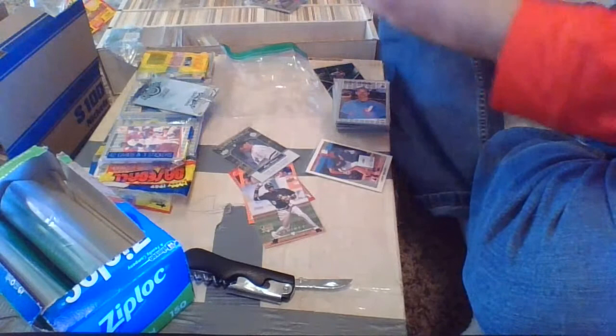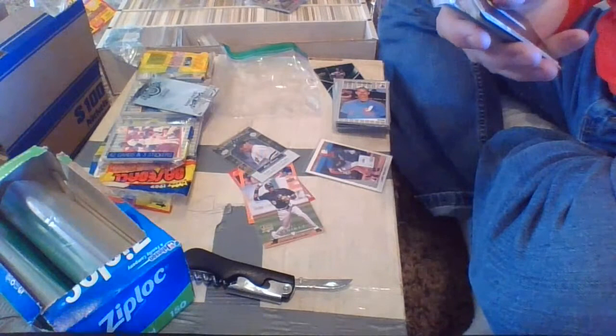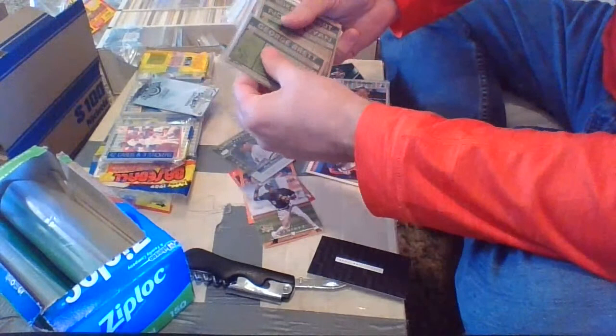And here's some more that were set aside. Hope you're enjoying this as much as I am. This is fantastic. We've got a limited edition card coming up. What is that? Oh, wow. Some old business cards. I'll put those off to the side. And let's flip these around. So more George Bretts, looks like.